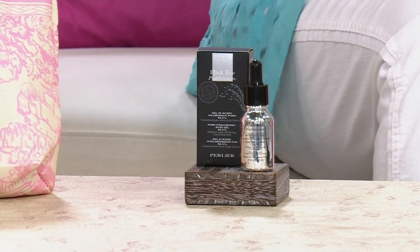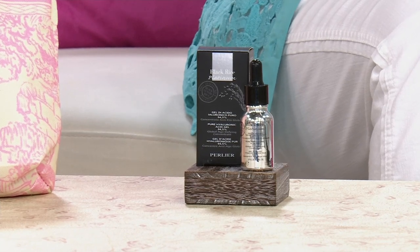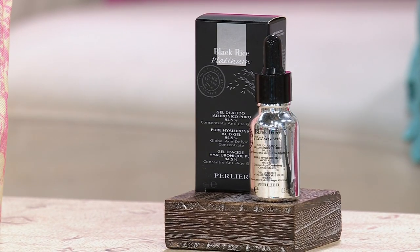Guys, this is our number one selling product in black rice of all time, $78.99. I mean, if you can't get three of these right now, you're losing your mind. This is how we say thank you.